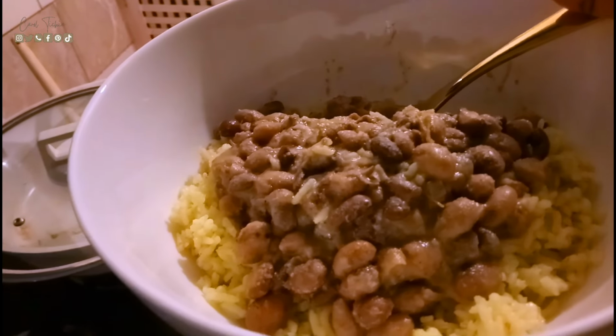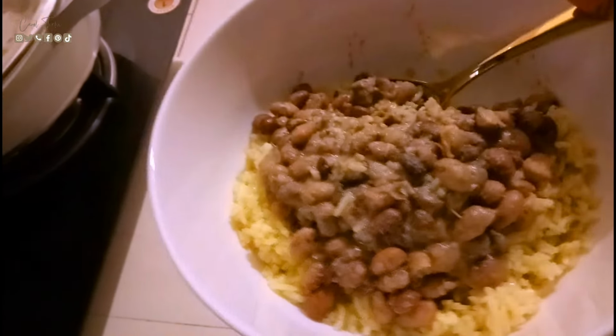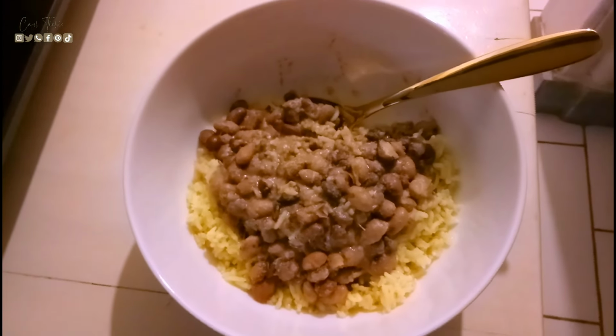It's six something almost. The sun is almost going down. Anyway, let's eat. Karibu dinner, karibu supper. Anyway, talk to you later.